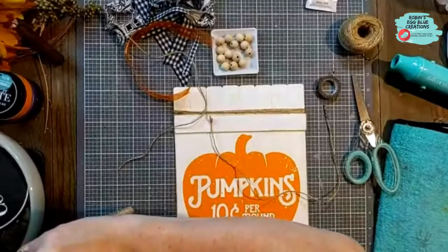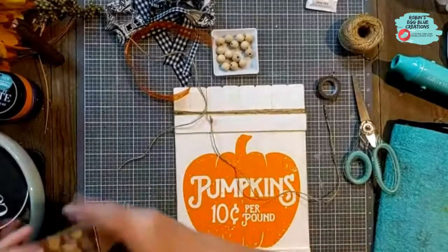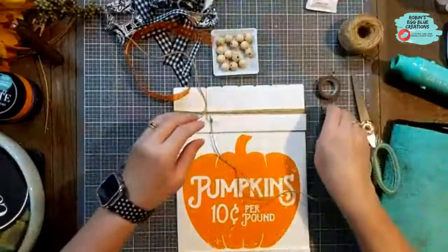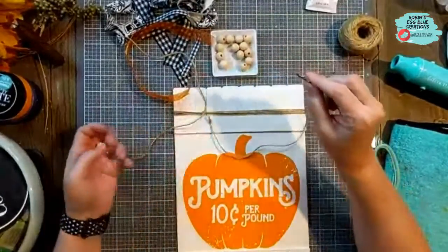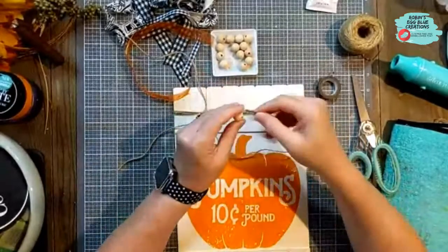Uh-oh, we've got a black licorice dispute going on. Leave that there in case I need more. So I put a little bit of washi tape around the end of my twine to kind of act as a needle.